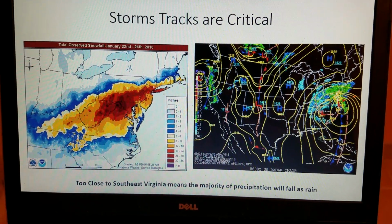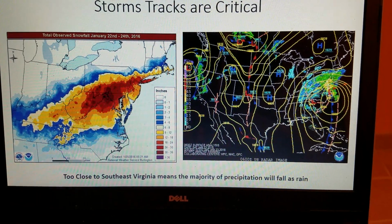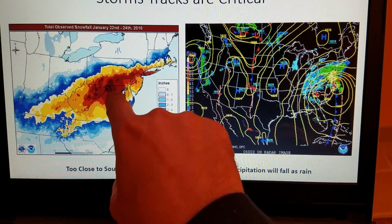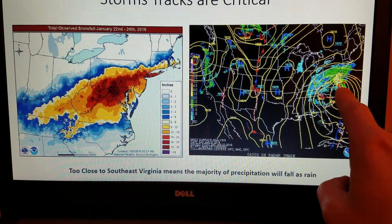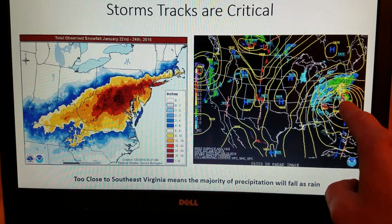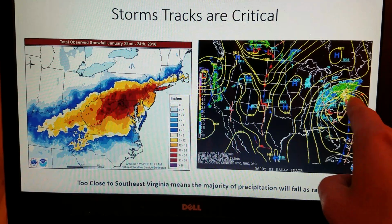All right, and then storm tracks are equally critical. This is a case of the January 22nd to 24th, 2016 mid-Atlantic winter storm, where you had some locations just outside of D.C. into northern Virginia where they got 2 feet to just over 2 feet of snow. Look at the location of the center of the low pressure system. It's situated almost right over the top of Virginia Beach at this time. This is a case where the low track is too close to the coast, and as this thing gets wound up, the counterclockwise winds around this low will tend to bring in milder marine layer air.